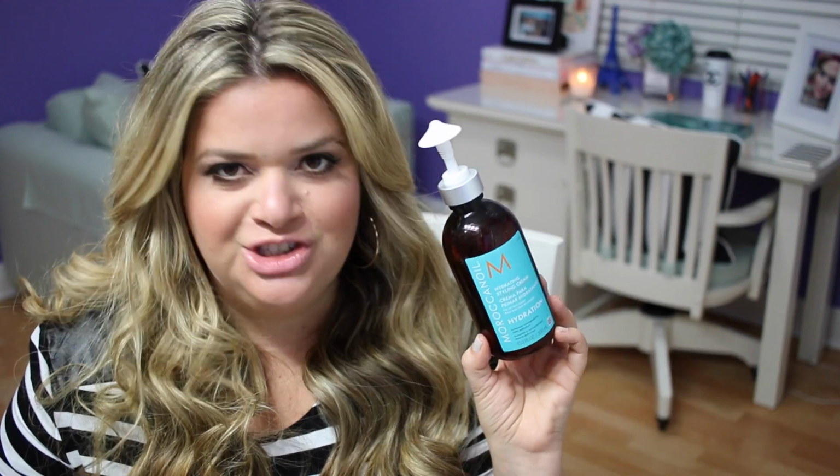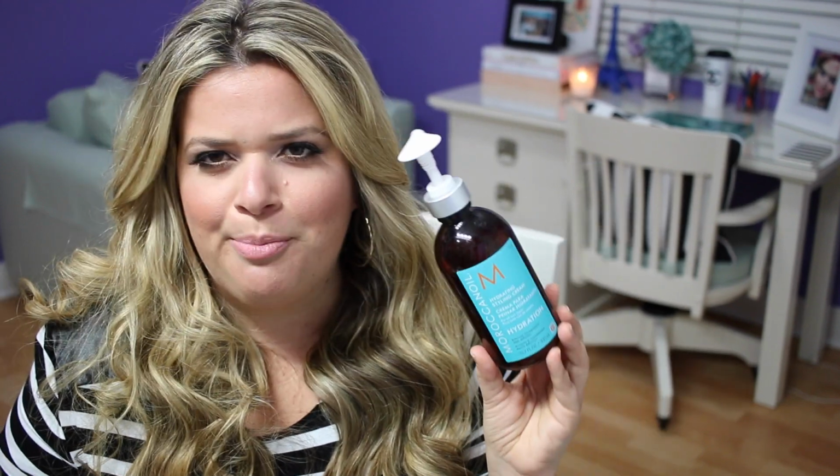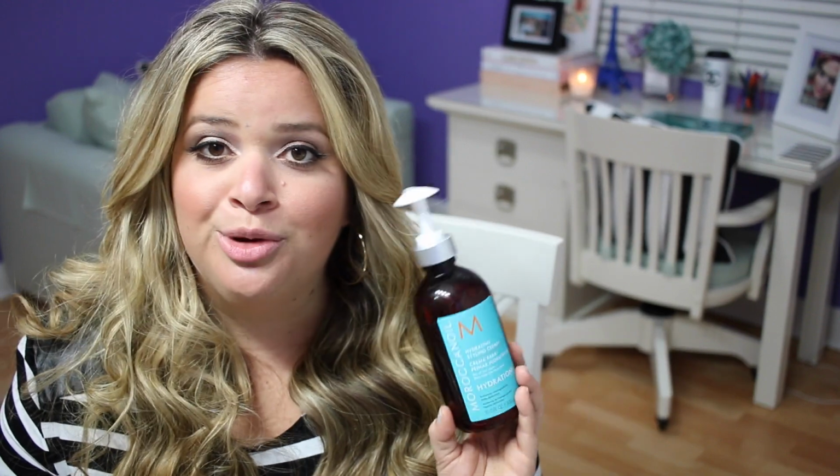Some more hair products. I have the Moroccanoil Hydrating Styling Cream. This is definitely a product that I would repurchase. I have used it in the past. This is something that I always love to use when my hair is wet right before I blow dry it. It also helps you detangle a little bit, and it smells wonderful like all these Moroccanoil products do.